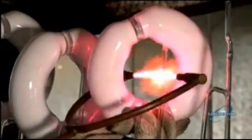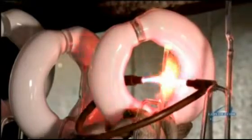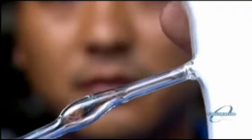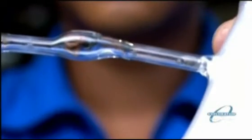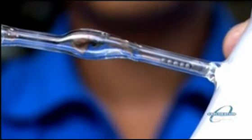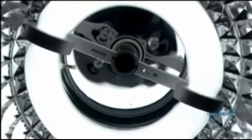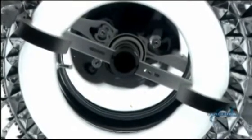Next, the bulb must be drained of any remaining air. A small tube jutting out of the bulb is fused to a machine that vacuums out the air. Then argon gas is fed in. That small protruding tube serves another purpose. It's the sealed housing for hard pellets of solid mercury, about the size of a bean seed. When powered up, the mercury gets excited and vaporizes inside the bulb, producing ultraviolet energy. The invisible UV energy bounces off the white phosphor to produce light.